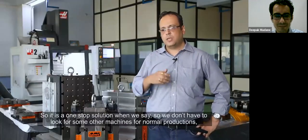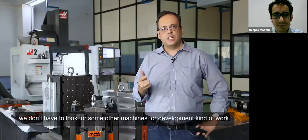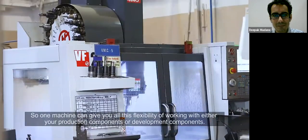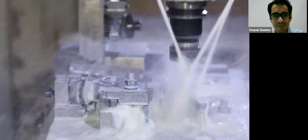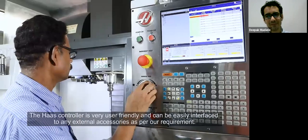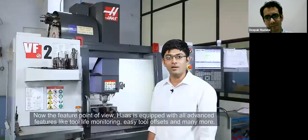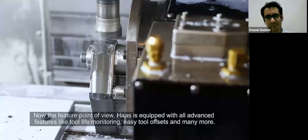So we don't have to look for some other machine for normal production. We don't have to look for some other machine for development kind of work. So one machine can give you all this flexibility of working with either your production components or development components. The HAAS controller is very user-friendly and can be easily interfaced to any external accessories as per our requirement. Now the feature point of view, HAAS is equipped with all advanced features like tool life monitoring, easy tool offsets and many more.